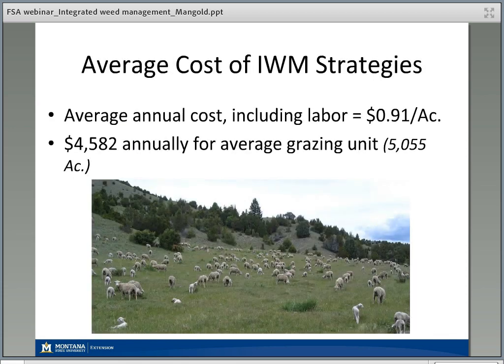Respondents did give us some indication of what they were spending per acre to use these different types of control. After some number crunching, we arrived at the average annual cost, including labor, of about 91 cents per acre to manage these noxious weeds. So the average size of a grazing area in our study was just a little over 5,000 acres. So if you take that 5,000 acres times 91 cents per acre, the average respondent was spending about $4,500, $4,600 for noxious weed control.